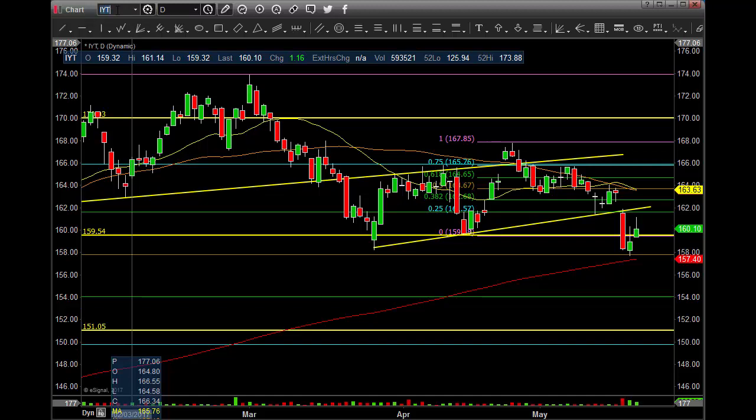All right, so the IYT is lagging again. You've got to keep an eye on that, just like the IWM, but still above the 200. If we get back below the 200, then the IYT is going to get a little bit interesting, or the Dow transports. That's what this is tied to.